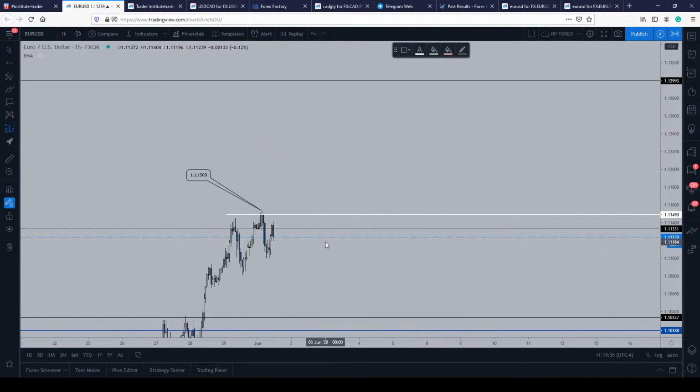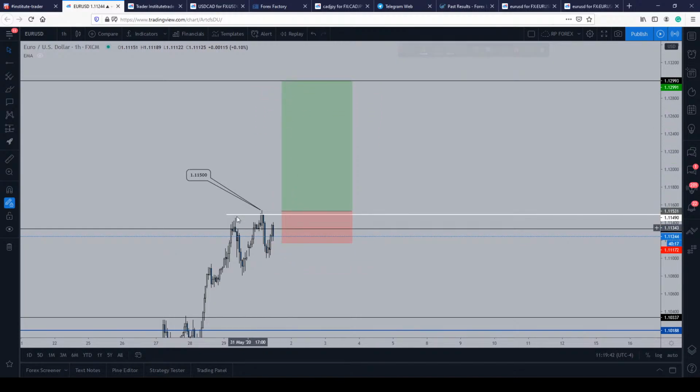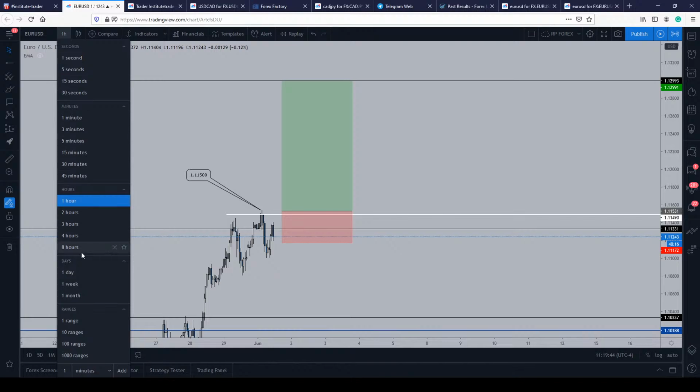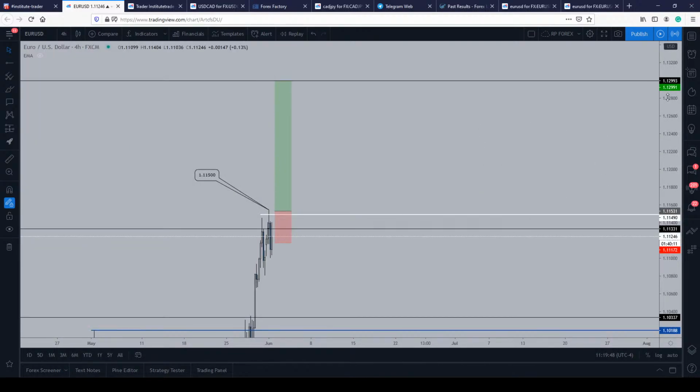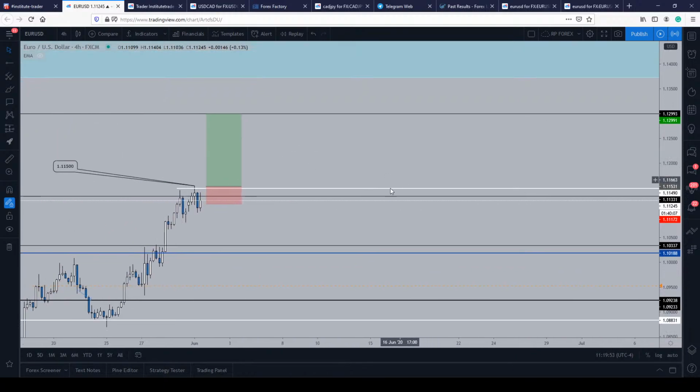So this is the long idea we'll have, and it's going to be based on the 4-hour time frame. It's just the 1 hour. We've seen some resistance and also a key level that IT has also identified. So something like this, it's going to be a 4.0 R2R, which is actually fantastic. Again, we just need a 4-hour bullish closure above 1.11500, and we're good to go.